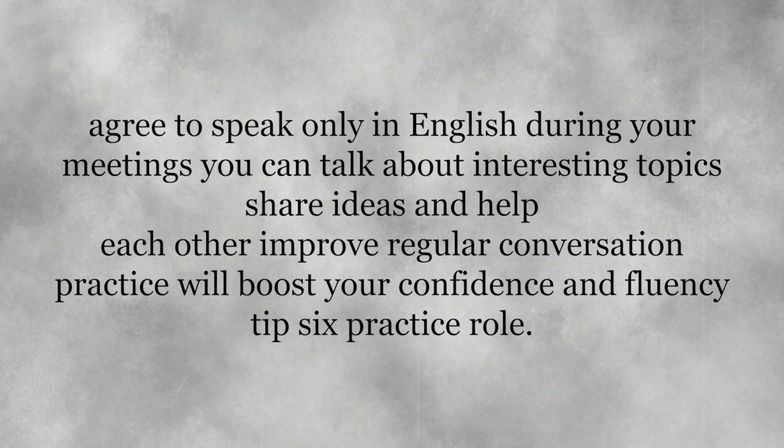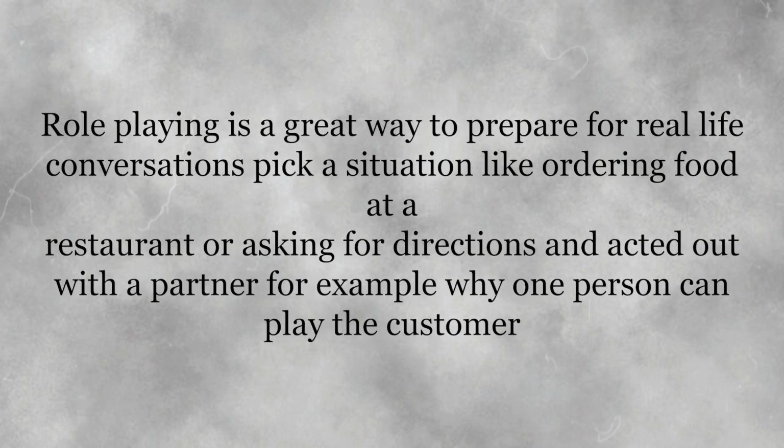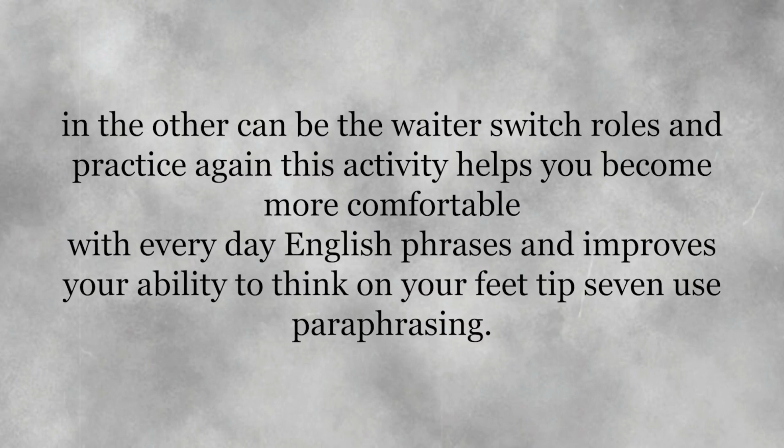Tip 6. Practice role-playing. Role-playing is a great way to prepare for real-life conversations. Pick a situation like ordering food at a restaurant or asking for directions and act it out with a partner. For example, one person can play the customer and the other can be the waiter. Switch roles and practice again. This activity helps you become more comfortable with everyday English phrases and improves your ability to think on your feet.